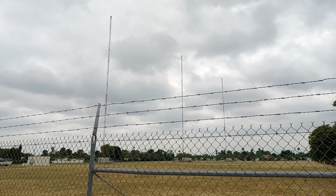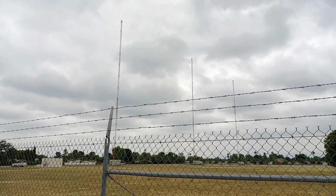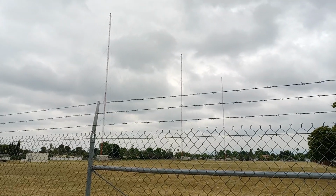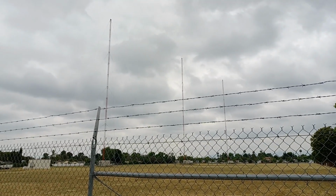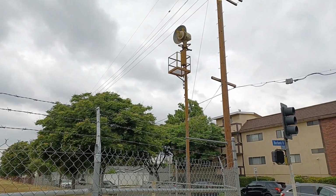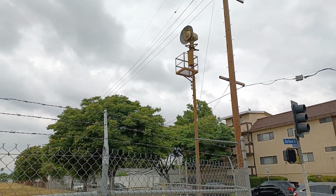And I don't know if you can see them back here, but there are these giant radio antennas. There's 3 of them in this field here. I've passed this place many times, seeing these giant radio antennas. I don't know what they're for, but they're here. And the thing is, I've noticed those, but I always overlook the siren that's in the corner right here. And then here we are.